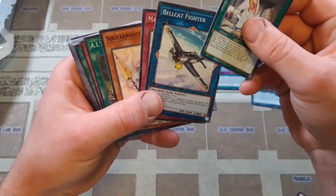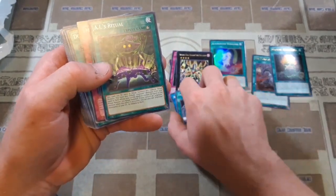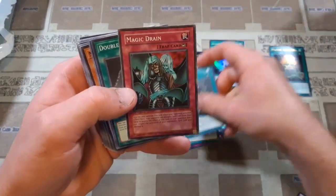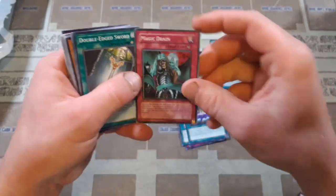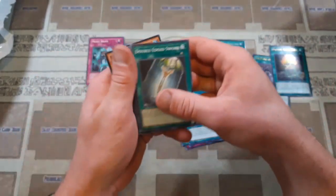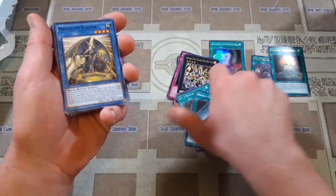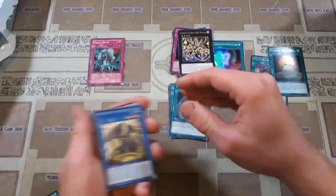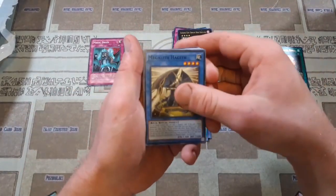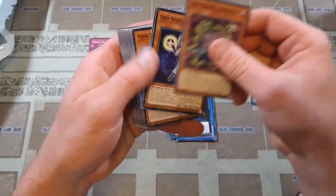Are these all Ignition Assault? Yeah, so now this is maybe something where we can get into a trend where it's all Ignition Assault cards or something. Oh wow, we have an SD7 First Edition Magic Drain. That's pretty cool. I'm fine with it if you throw in a couple of cool first edition collector cards. I don't think that's a huge collector card, but it's still cool to pick up and see. A 9 Lives Cat, again still Ignition Assault stuff.